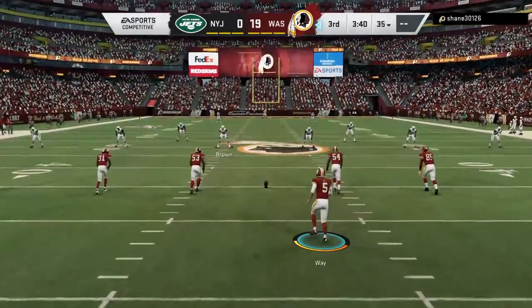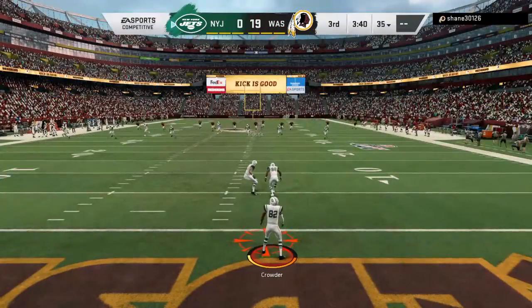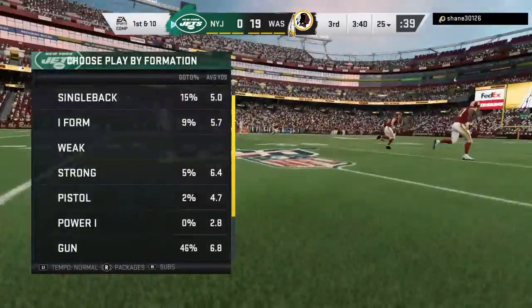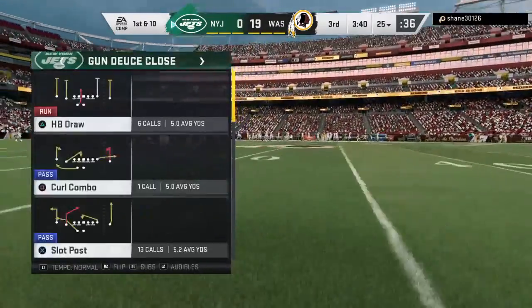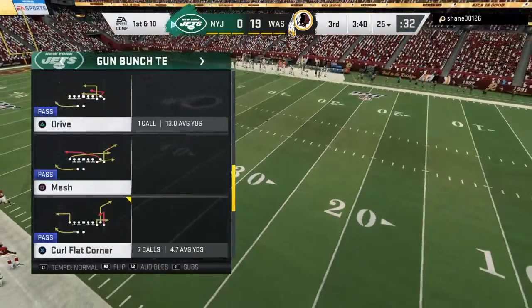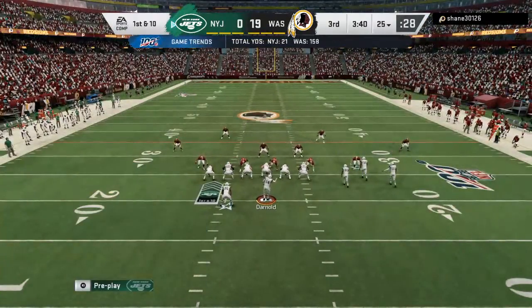Set now to kick this one away, and off it goes. And no return on this one as the fair catch is signaled for and taken. The Jets take over 1st and 10 at their own 25-yard line. Jets offense coming up now to start their next drive.